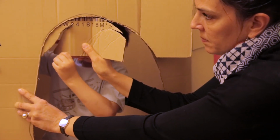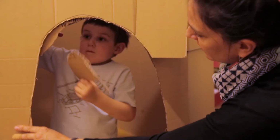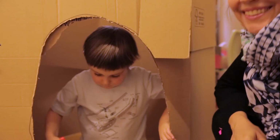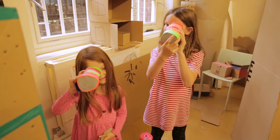I'm hoping that some of the stuff we made is going to be on display, and then we'll play with it until it's broken, basically. They're kaleidoscopes. And they really do well.